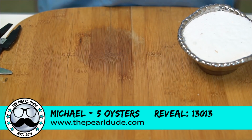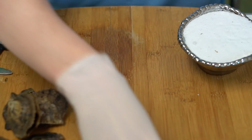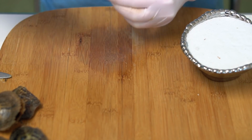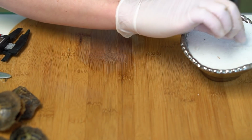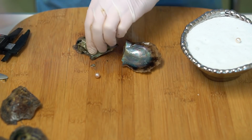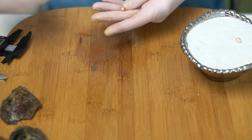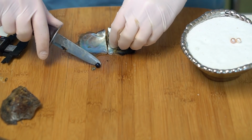Okay, next reveal is for Michael. Reveal 13, and we are opening 5 oysters. First is a white, a little warm tone, 7.0. And a pink, light pinky purple. 7.1. And a dark has some blue and green.